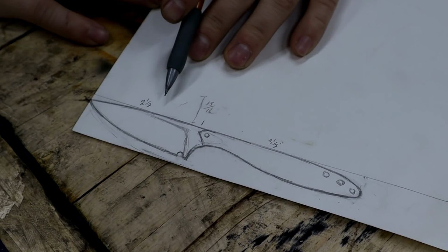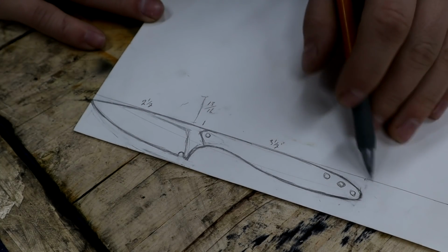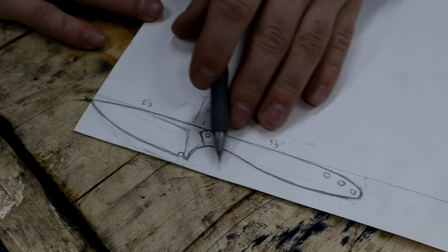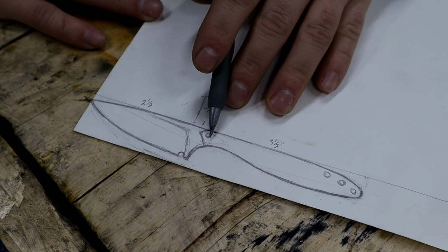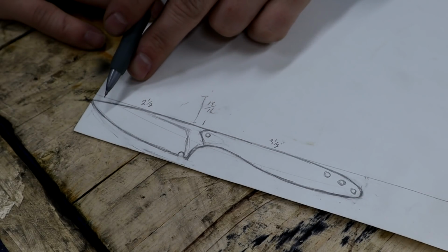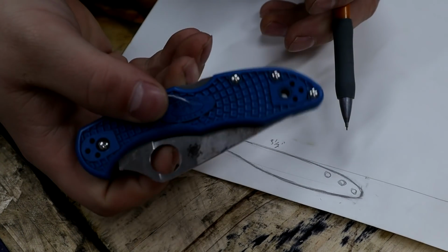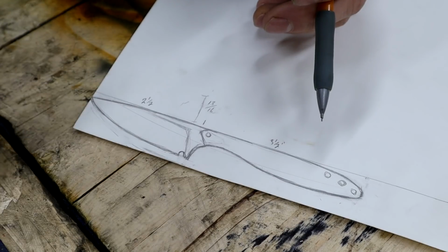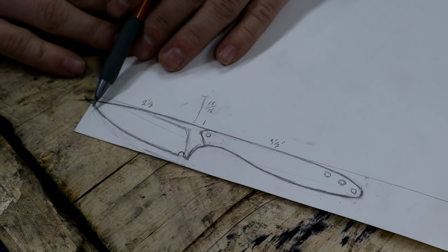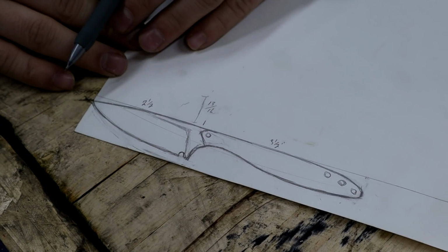So here's what I have drawn up for my girl. We have roughly 6 inches overall length. That is 2.5 inches in the blade, 3.5 inches in the handle. The 2.5 inches in the blade should be plenty to handle any task and even grow with her. Most pocket knives we have, like the Spyderco Delica I'm carrying in my pocket right now, have a 2.5 inch to 3 inch or so blade length. That's pretty common. So she'll be able to use that even as she grows.